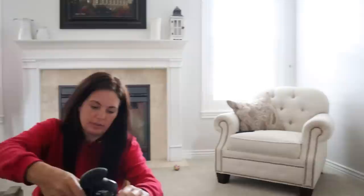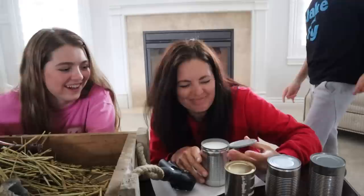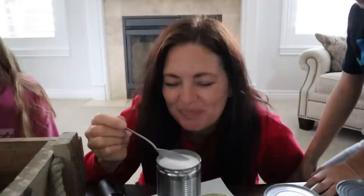It's white. What is that? Goat's milk? Wait, you have to stir it and see if there's something inside. Is it canned goat's milk? Is there something inside? No, there's nothing in it. So it's just this milky liquid? That could be canned milk, though. What is it? It has no smell.